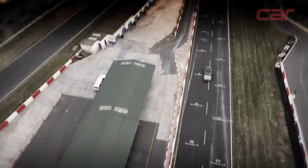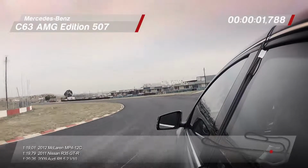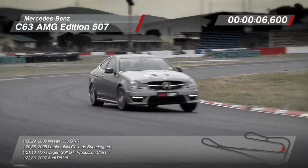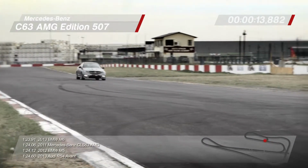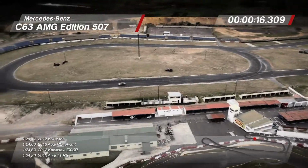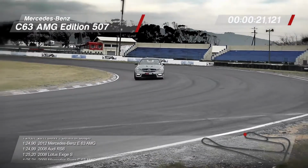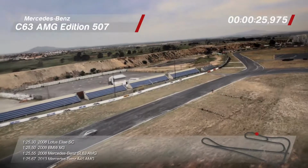And we're on our first lap. Let's see what happens. Yeah, baby! So understeer here. Understeer is quite a good thing on the road, not so wonderful on the track. Good brakes. Remember, we thought the A45 AMG had the best brakes we've ever driven with. This car stops really well.